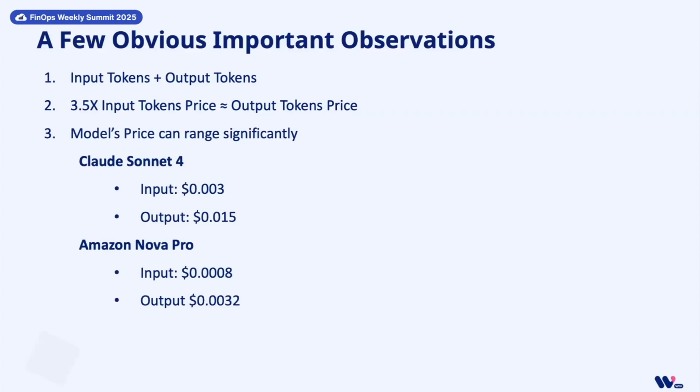And of course, model prices can range significantly. So see the difference between Claude Sonnet 4 and Amazon Nova Pro. It's a really high difference, and think how much cost you can save just with these different models.